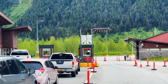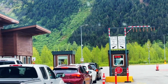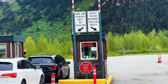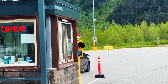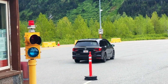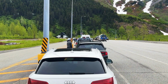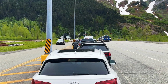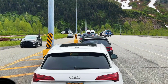So apparently there is a toll. Buses, trucks, motorhomes, trailers, and boats. We qualify, wouldn't you say? Yeah. You have to pay a toll to go through this tunnel. So we have to wait in line in order to go through this tunnel. The cars from the other side are coming through right now, and then we can go through it around 10:30. And it costs $13 to go through this tunnel to get to Whittier.